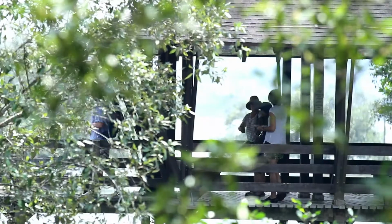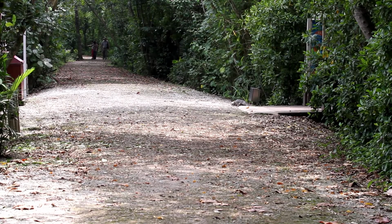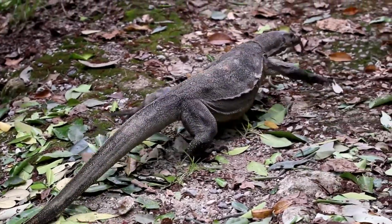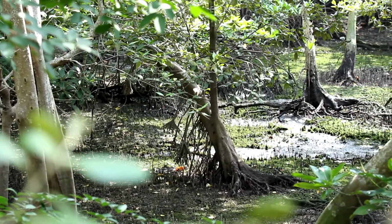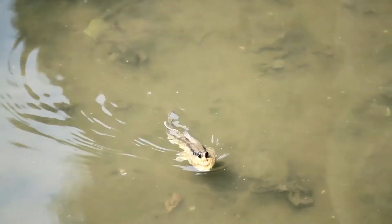Then we headed out of the city and left the big smoke for dust and headed to one of the very rare wetland areas of Singapore. And of course, this is what Singapore would have all been. Beautiful wetlands with crocodiles, iguanas and smooth otters. So we spent a wonderful time walking around and looking at the migratory bird habitat.